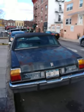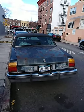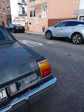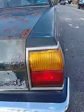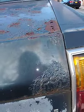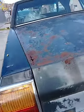Forgotten in driveways, because owners that are elderly died off long ago and the kids keep them there or whatever. You don't see these anywhere. Survivor. It's a survivor. Taillights are still in good condition, so we don't have to worry about that. But there's rust everywhere, folks. There's rust. I mean, rust everywhere.